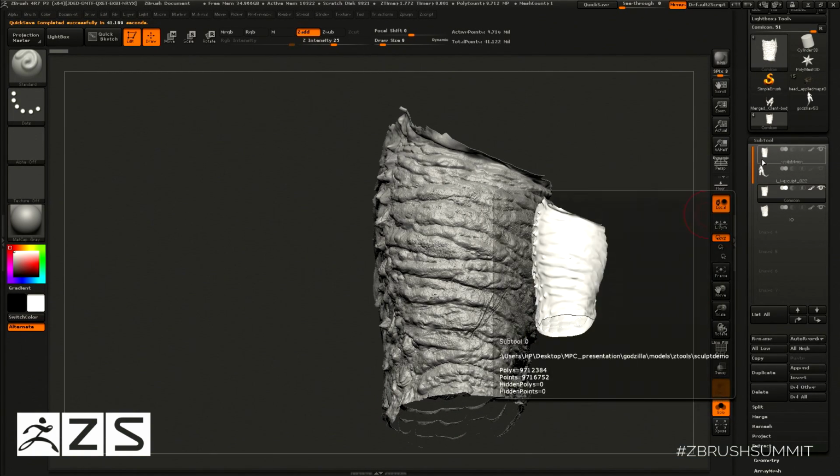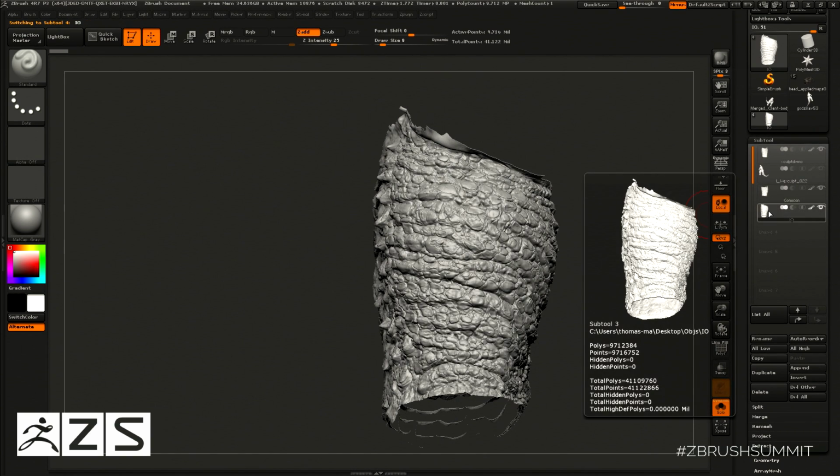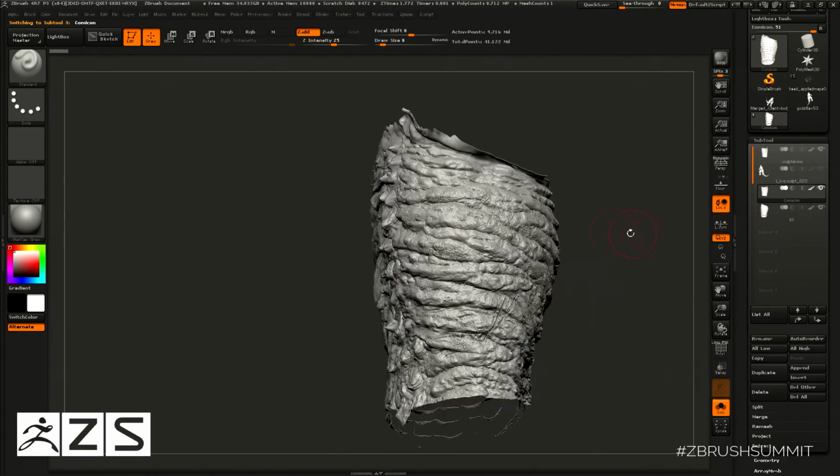Here's a question from online. When you're splitting the model into parts like you did and subdividing for high-res sculpting, how do you avoid the seams when you're doing the displacements? So yeah, there are always seams. You subdivide it like this, and then you crease it. But if you zoom in enough, there are always going to be seams, and then you have to paint them out in Mari. It's about hiding them in smart places.